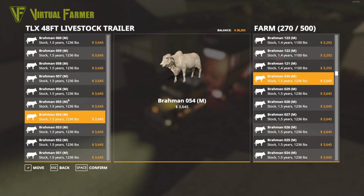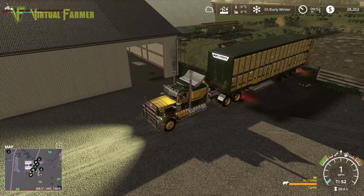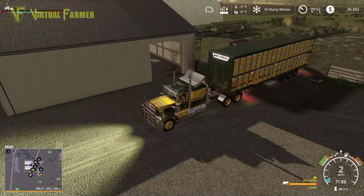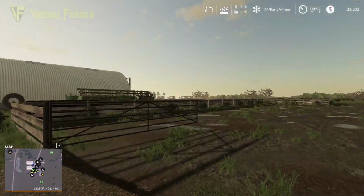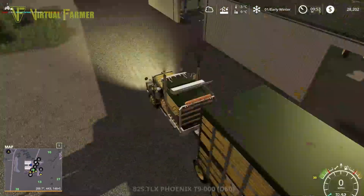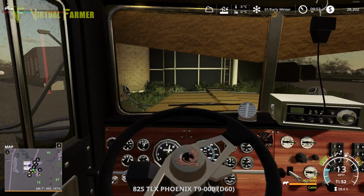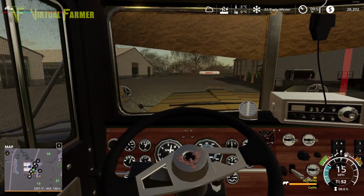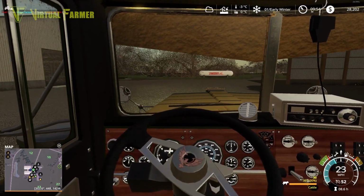So yeah, first set of cows in here. $3,645 they're worth. Confirm that. Right, close up our trailer. Close up our gate. And away we go. Let's go and see if we can make a whole load of money. And we probably want to immediately buy the next set.